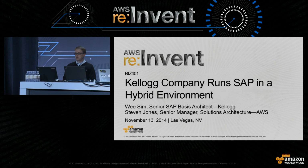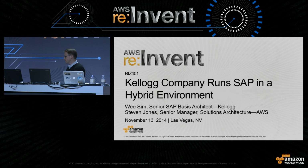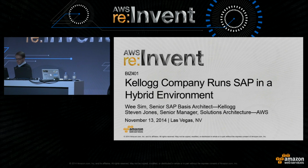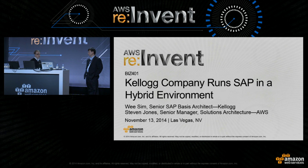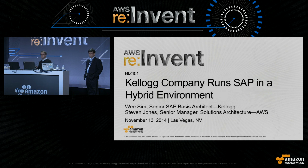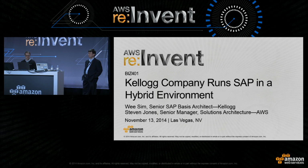I'm very pleased to be joined today by Wee Sim from Kellogg. So we've been working with Kellogg for quite some time now. And myself, Steve Jones, I'm an SAP solution architect at AWS, focused primarily on SAP solutions and certification type efforts. Wee and I actually kind of go back a ways. We used to work together before, and I was pleased to be able to work with Wee again.